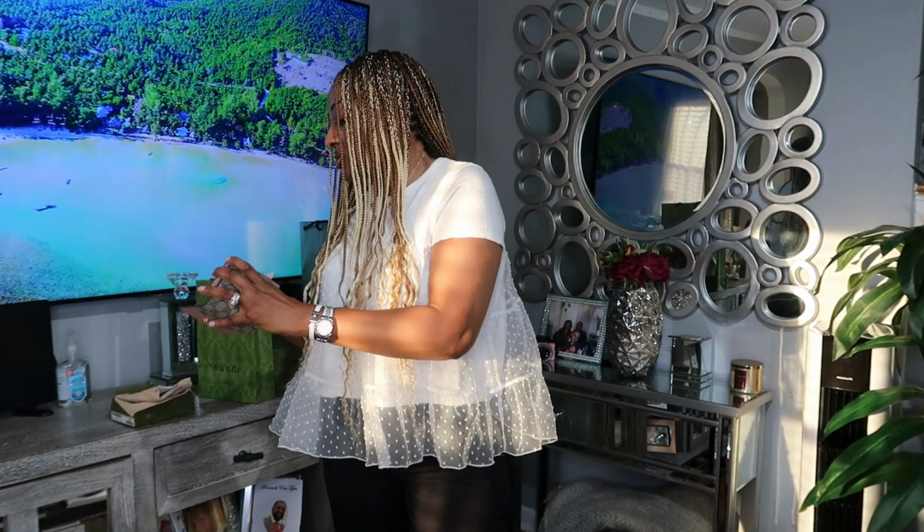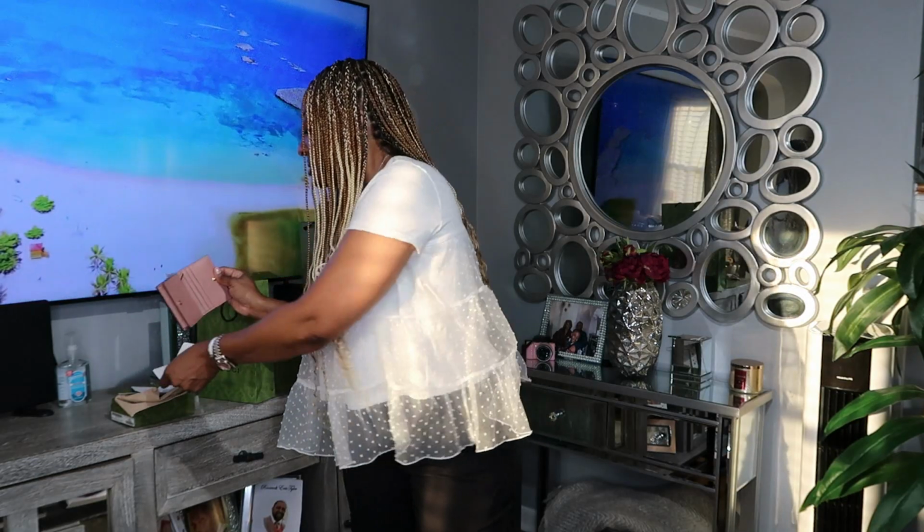I love pink, so I had to go with something pink, and this is the Gucci logo on the back. Okay, so I like this wallet. I already saw it. I like this wallet because it's not bulky, and you just open it up. It has the Gucci on there, and then you just open it up. Let me get the paper out. They also put these little paper slots in there just to show you how it would look. So I want to take that out.